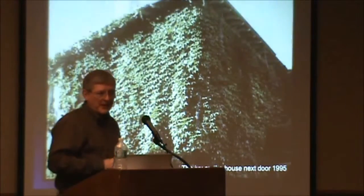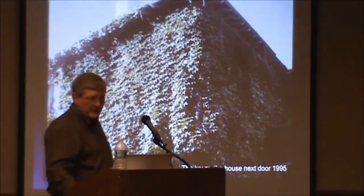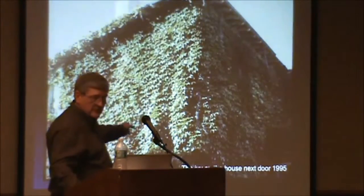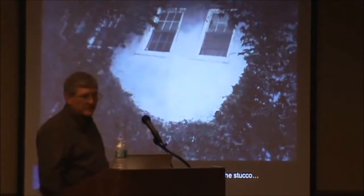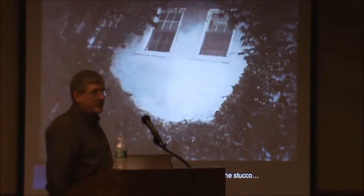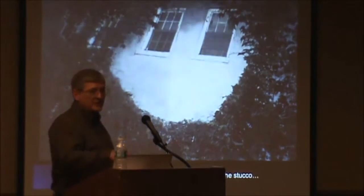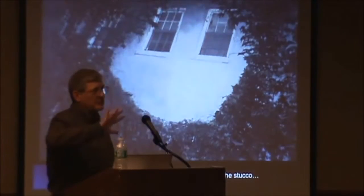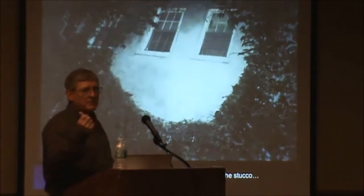So I went out the back of the house to have a cigarette. I was smoking then. And on this house, I saw this. Whoa. Now, I don't know how familiar you are with ivy. These houses are covered in stucco, so it's a very rough surface, almost like granular cement.